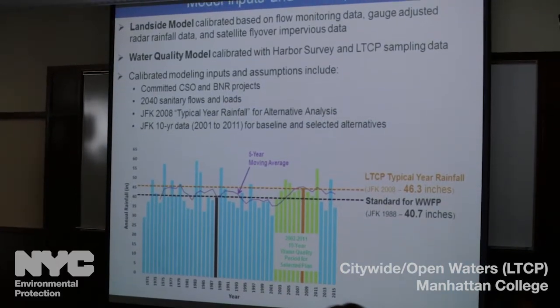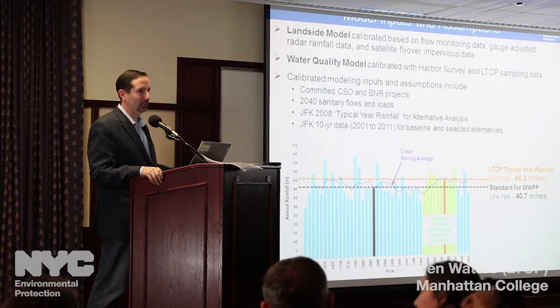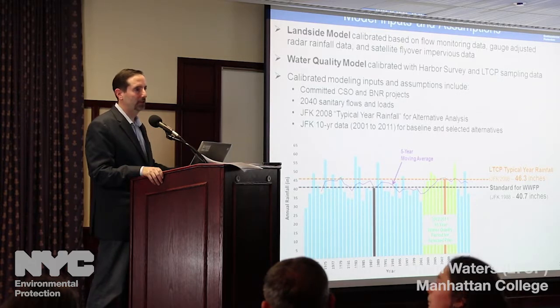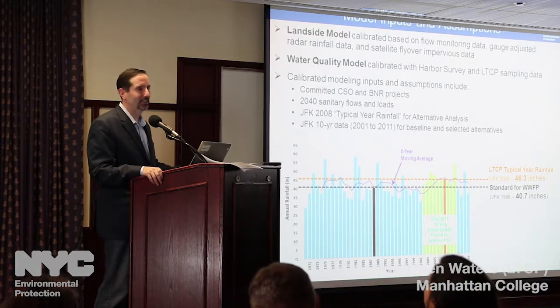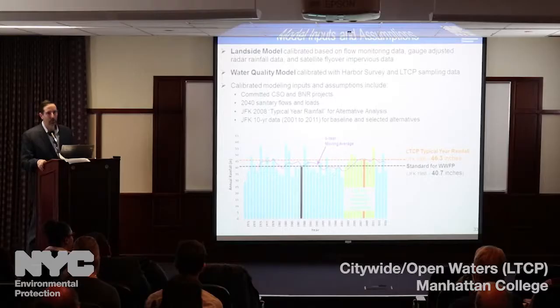Water quality model, like I said, too. We took all the existing data sources. We supplemented with the LTCP sampling, 10 stations Harlem River, six stations Harlem River, 10 stations Hudson River. So we use all that to calibrate the water quality models in terms of pathogens and also for our dissolved oxygen.